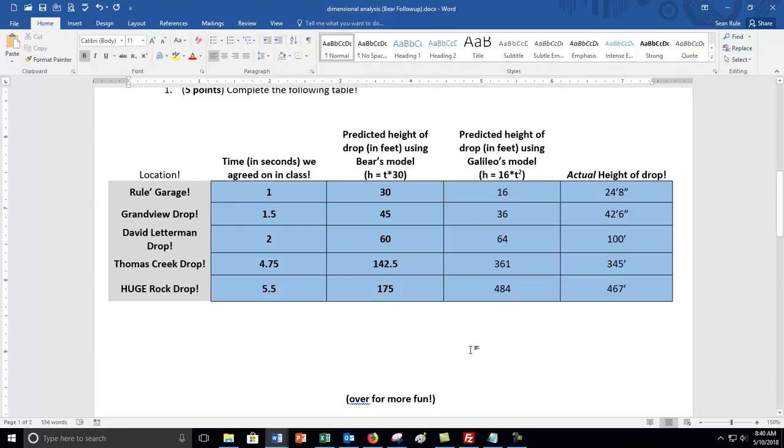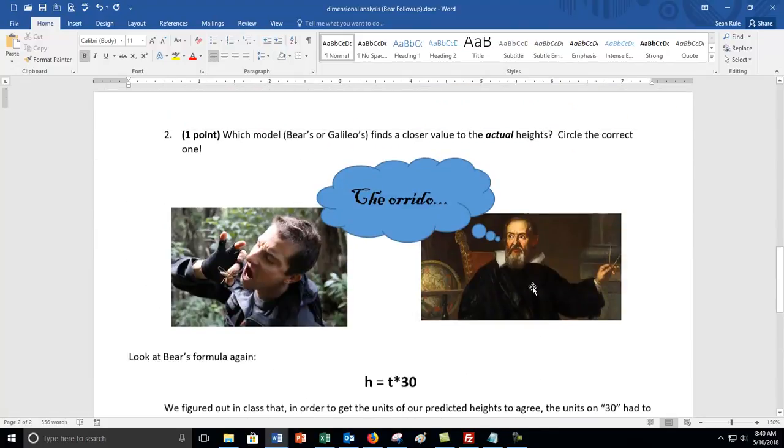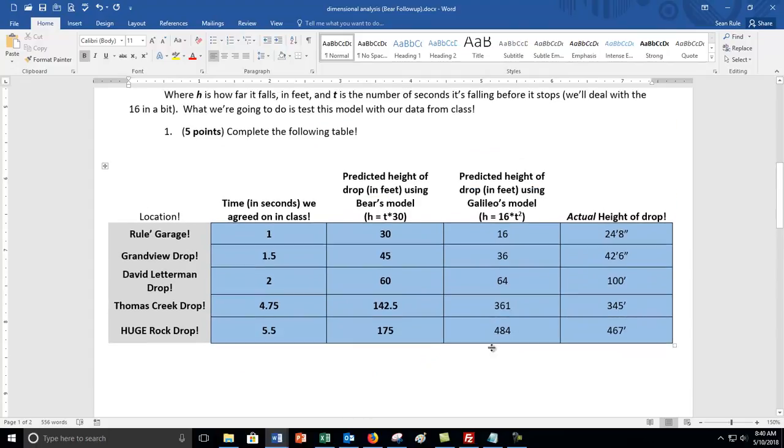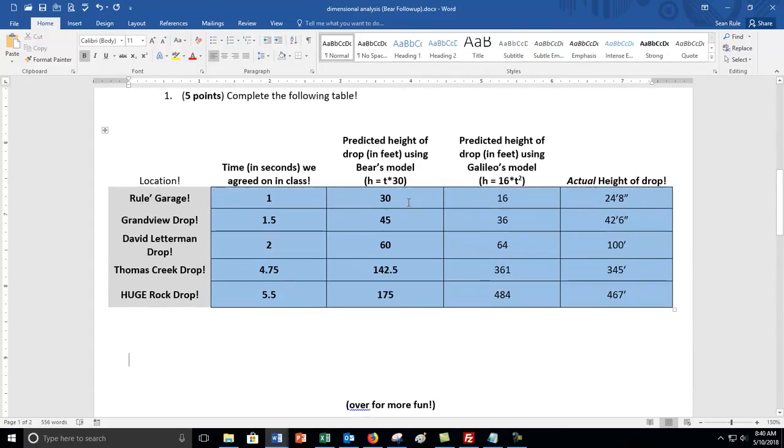And remember, there is some error in here because of our estimation of how long this took. We had a bunch of plus or minus tenths of seconds in there, which can make a big difference, especially when you start squaring them and they start getting up here. So it looks like, we talk about this later. But we do it right here. Which model finds a closer value to the actual height? Circle the correct one. And some of you said, well, it depends, which is a great answer, pretty much always for something that involves measurement. Bear's does a pretty good job in the beginning, and then Galileo does a better job at the end.